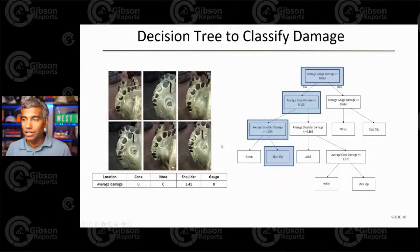Now, on the other hand, once you get the cutters and their locations, you have to tell whether the damage happened because of whirl, stick slip, or bit bounce. If you had a black box here, even between bit experts there are varying ideas on what kind of dysfunction causes what kind of damage. So there's no agreement yet.